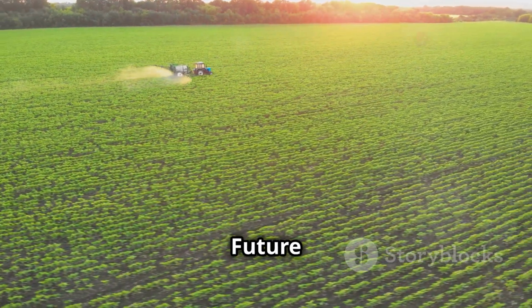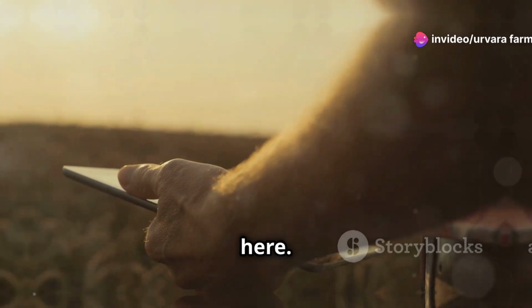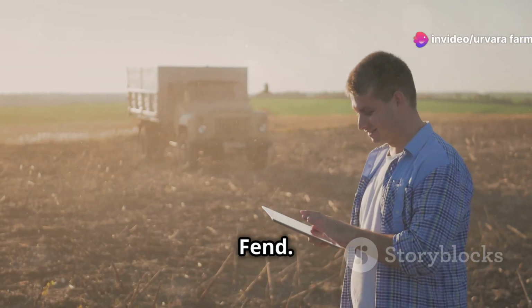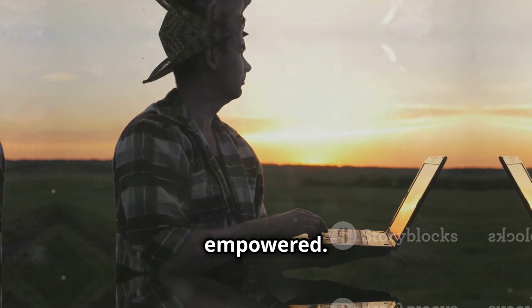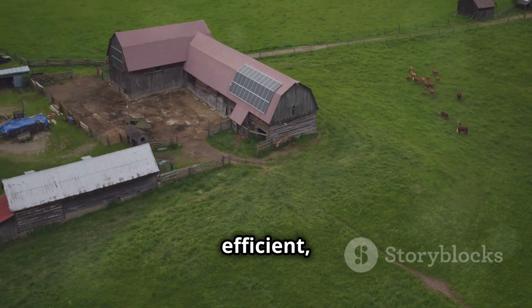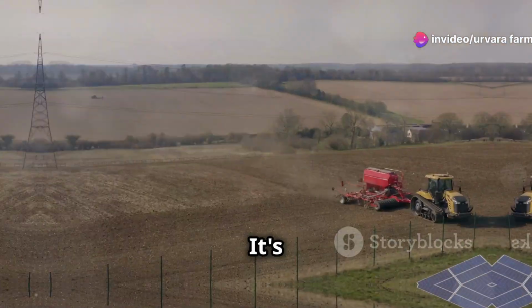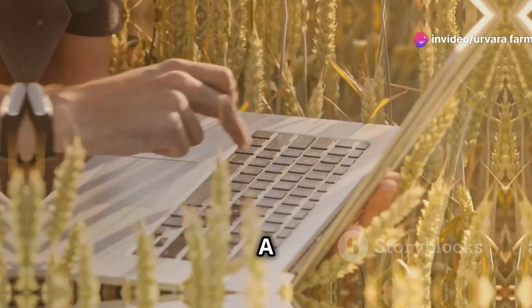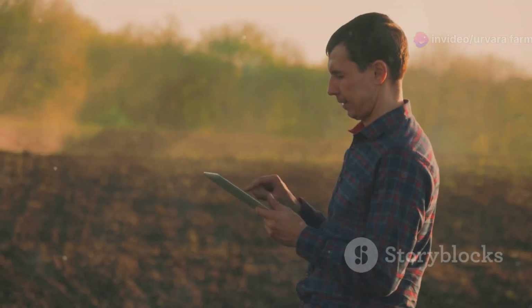Section 10, A Future Powered by FEND, Hope for a Brighter Harvest. The future of farming is here, and it's powered by technology like FEND. Imagine a world where farmers are connected, informed, and empowered. A world where agriculture is efficient, profitable, and sustainable. FEND is making this vision a reality. It's time to embrace the future of farming, a future where technology and tradition work hand in hand to feed the world.